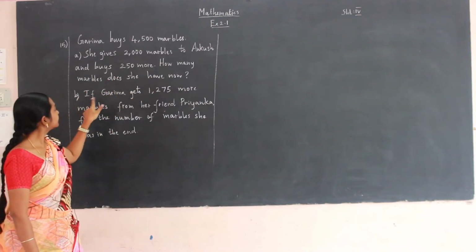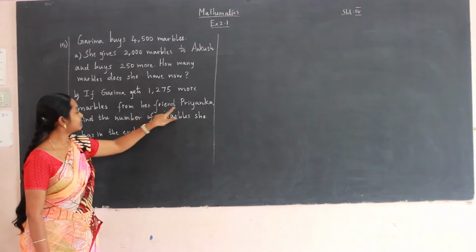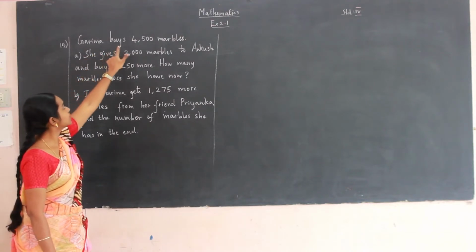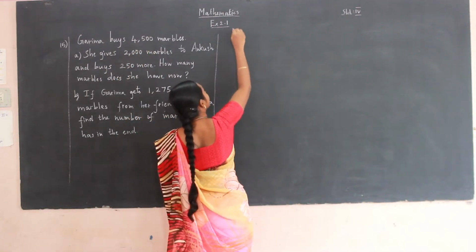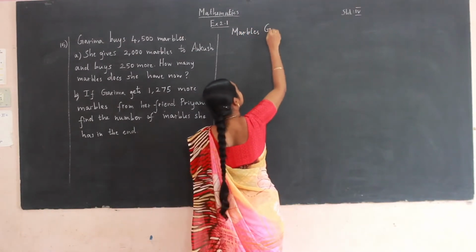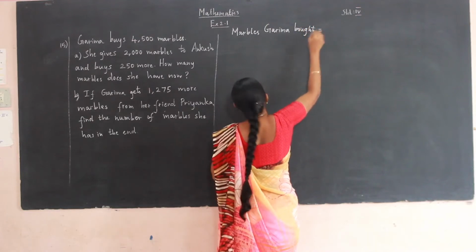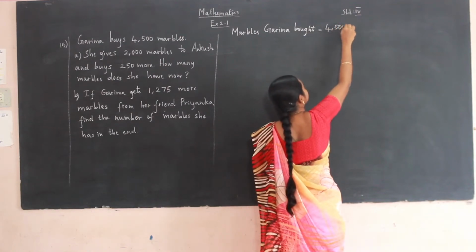And the second one is, if Garima gets 1,275 more marbles from her friend Priyanka, find the number of marbles she has in the end. Now look at this first statement. Garima buys 4,500 marbles. Let us write that first. Marbles Garima bought, that is 4,500.